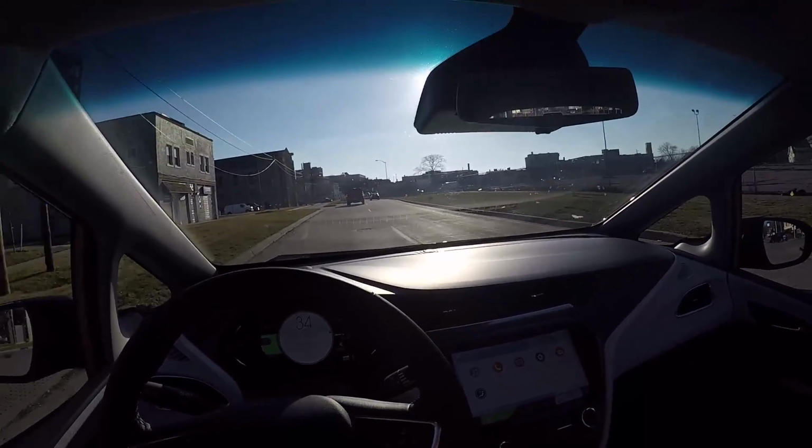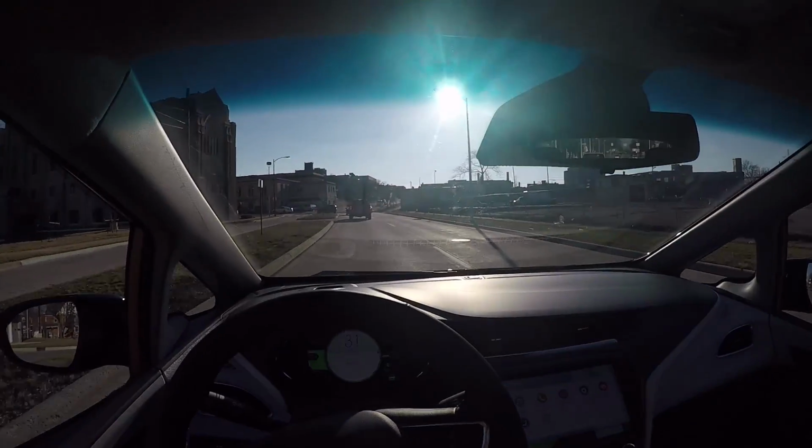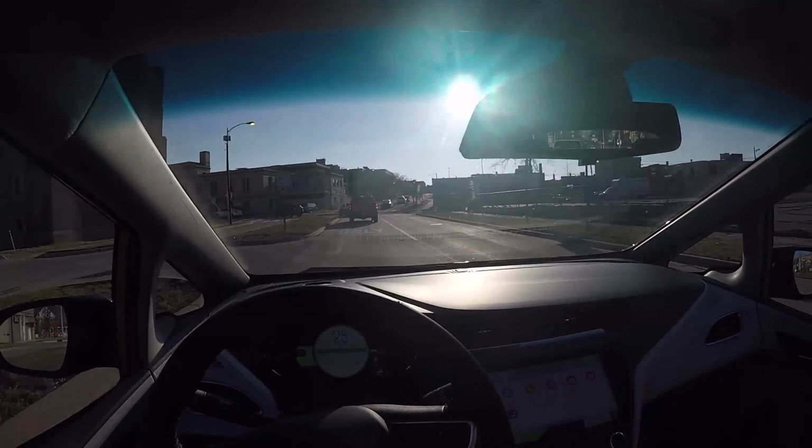Also got a sport mode button. Sport mode is now on.